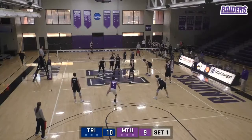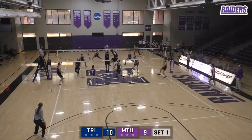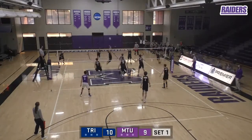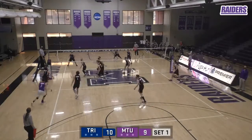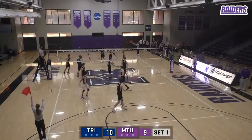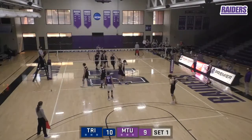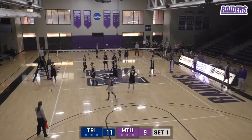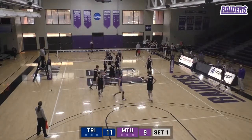Stillman back to serve. Cross court. That might have been going out there, but it doesn't matter. Matonis hits, blocked back. Cam Trine with a hit. Still alive. Another hit. Dug by Grenier. Trine with a tip. Hits the antenna there. And the Raiders give up the point. Raiders now trail by 2, 9-11.